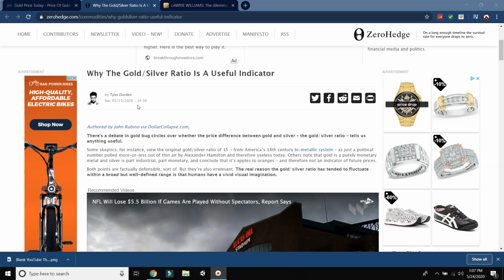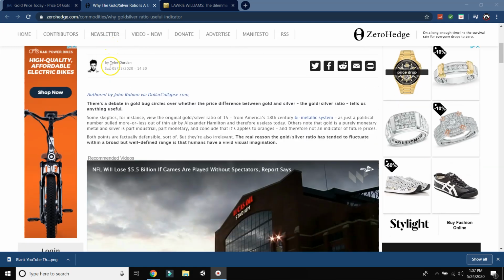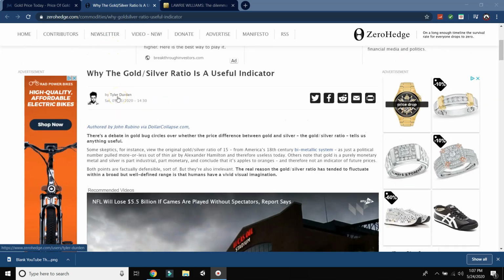A lot of people try to determine whether gold or silver is the better investment, the better purchase, which will bring them the most profits down the line. This video is going to be talking about why the gold to silver ratio is a useful indicator and also what it's telling us. Is silver the better investment or is gold the better investment? A lot of you probably diversify into both, but the majority of your portfolio should be on one specific precious metal that I will be talking about in a second.